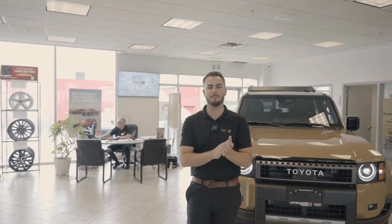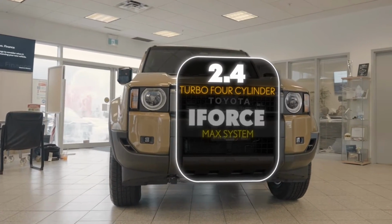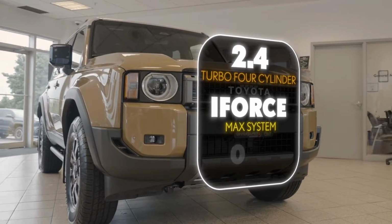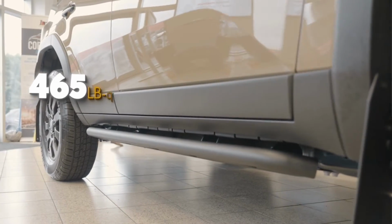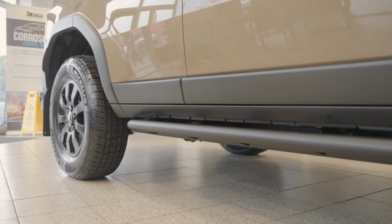All right, so let's talk some numbers, guys. Under the hood of the new Land Cruiser is a 2.4 turbo 4-cylinder with the new iForce Max system. Now, this being a 4-cylinder, it's still making some crazy power: 326 horsepower, 465 pound-feet of torque. That is to the all-wheel drive system, added with an 8-speed automatic transmission.